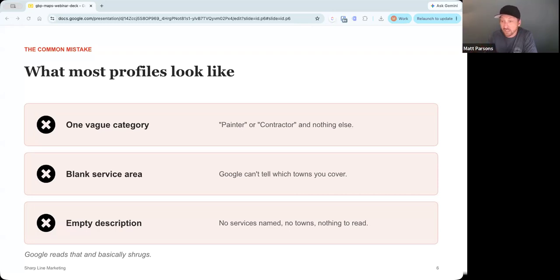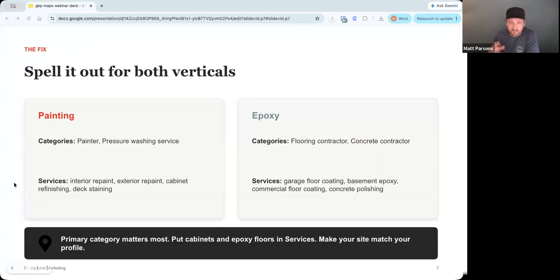So you put in a description that has the services and the town you're in, or if you offer services in more than one town, you have to put them all in there. So spell it out, right? Put the category in, put the subcategories in, fill out all those services. The primary category is the single biggest lever on your ranking. So get that right. Pick the one that matches your main money work.